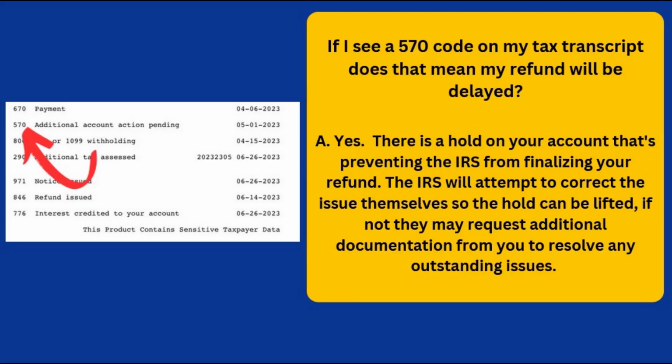Now, one of the questions continuing to come in is what does it mean if there's a 570 code on their tax transcript? That means there's a hold on the IRS account that prevents the IRS from completing processing of the tax return and issuing of that refund. Now, the IRS will attempt to resolve the potential issue themselves. If it's a simple data entry error on the tax return, they can often fix it themselves without requiring you to amend your tax return. However, if the entry error is substantial or there's another issue that has arisen, the IRS may request additional documentation so that processing can in fact continue.